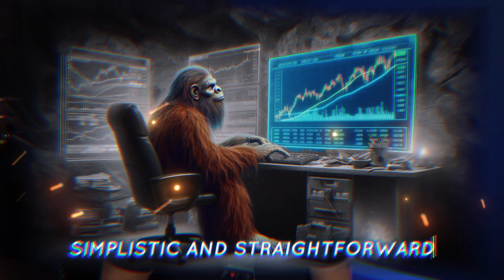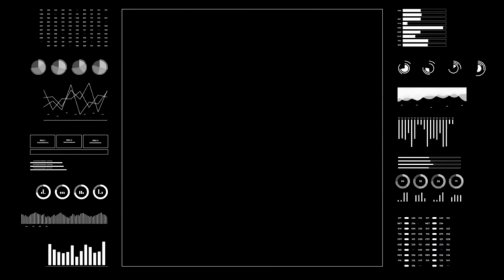Today I'm going to show you this trading strategy that will be by far the most simplistic and straightforward trading strategy that you have ever heard of. It's the kind of strategy that can make you anywhere from $100 to $500 to even $1,000 per day every single day that the stock market is open.